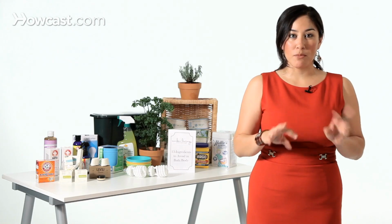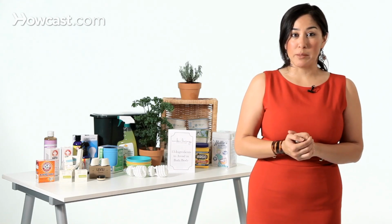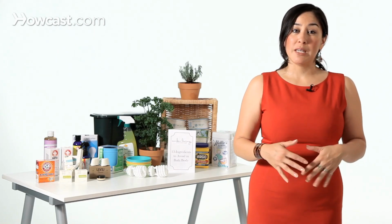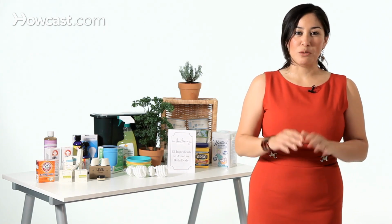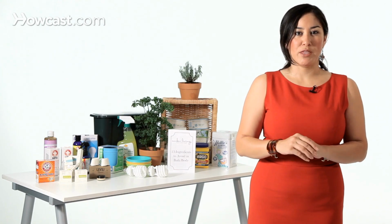Let's just start with parabens. You will see them in most common products as a preservative, usually at the bottom of the ingredients list. Anything that says paraben, methyl paraben, polyparaben, you really want to avoid because they're hormone mimickers, meaning they mimic the effects of female hormones in your body. So not really a good thing, definitely avoid those.